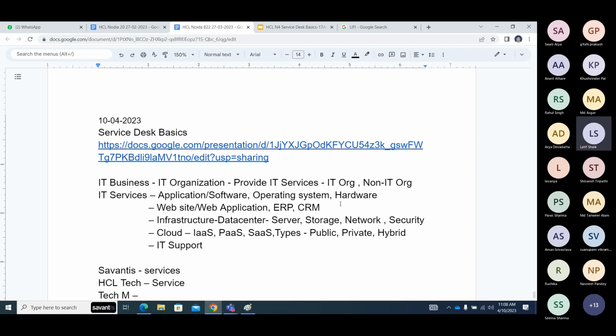We need internet connectivity from another organization. We need cloud for our project running, so we are using AWS for SAP support. Like this, an IT organization also requires certain IT services. We need a laptop, right? This laptop is from Dell and the operating system is Microsoft. So IT businesses or IT organizations provide services to IT and non-IT organizations.